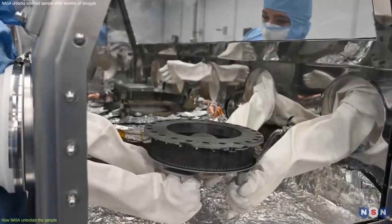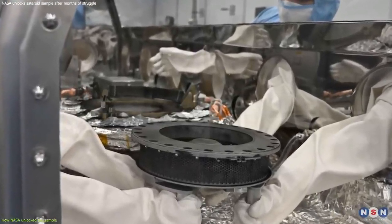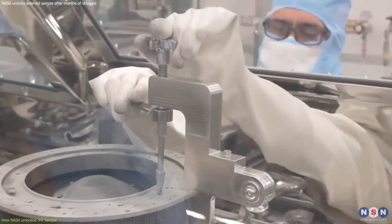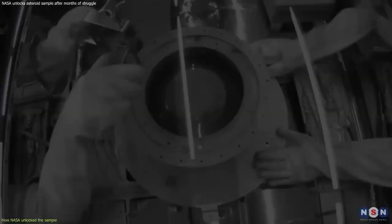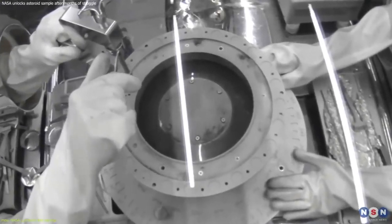They had to come up with a solution quickly, as they wanted to avoid any further contamination or damage to the sample. So they decided to design and test several tools that could fit into the narrow space between the fasteners and the lid. They also had to be careful not to apply too much force or heat, as that could harm the sample. One of the tools was a modified dental drill that could cut through the metal fasteners.